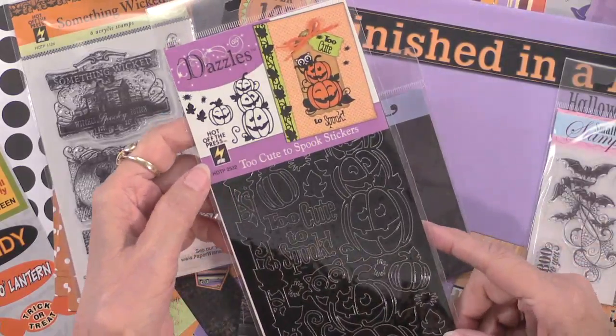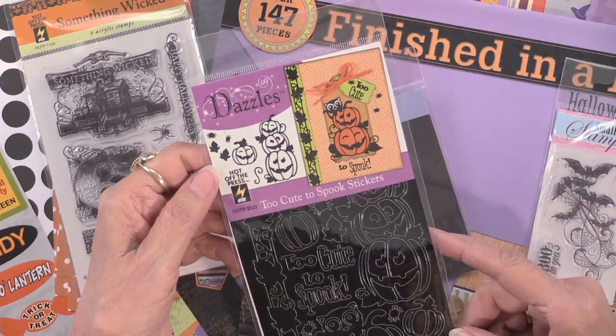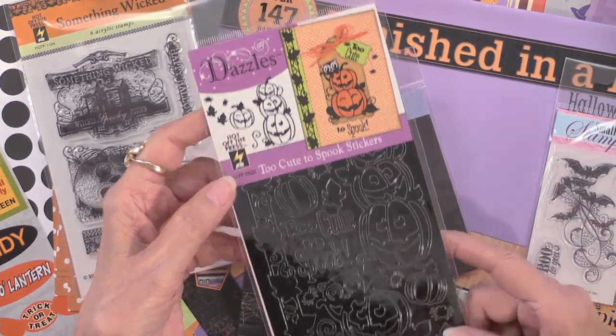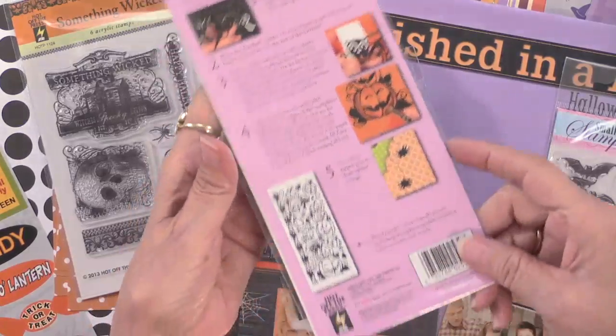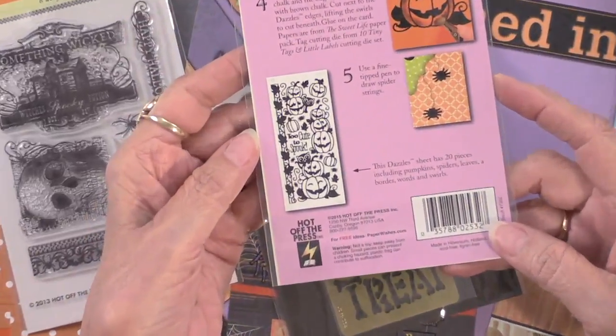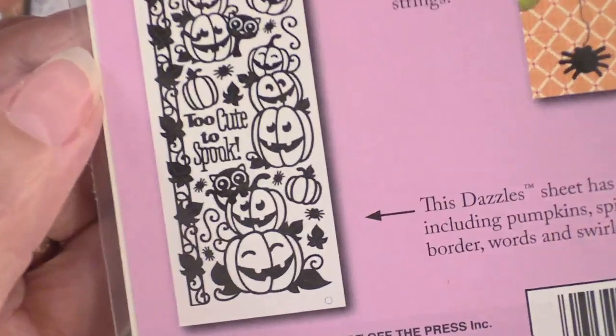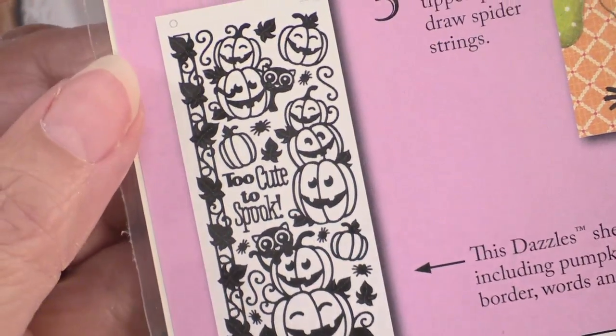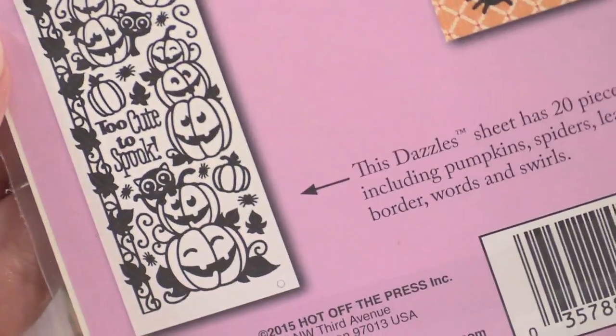Okay. And one of the ladies commented she was so glad to have something that wasn't too scary for her little one. Right. So that was nice. So you can see, right down here is going to give you a better look. And this has 20 pieces, so you get quite a few dazzles on there. I love those stacked up pumpkins. Do too. They are really cute.